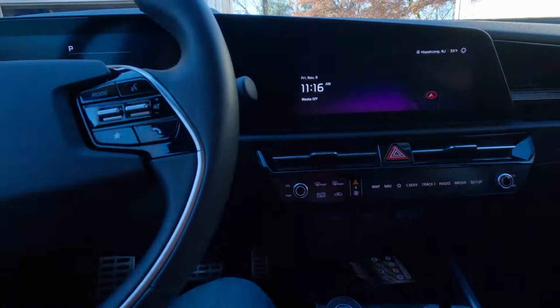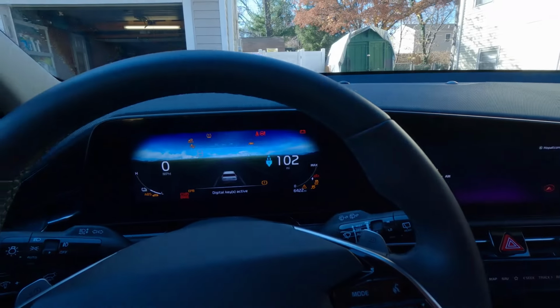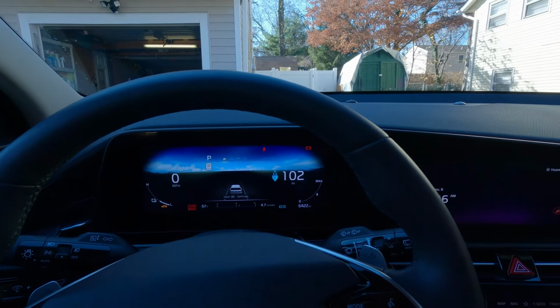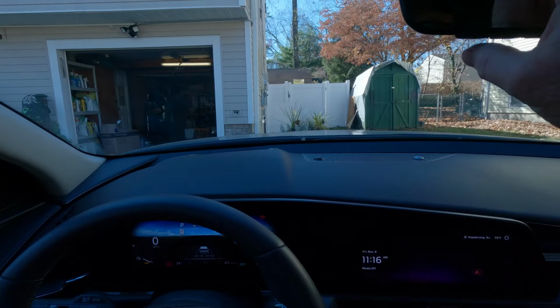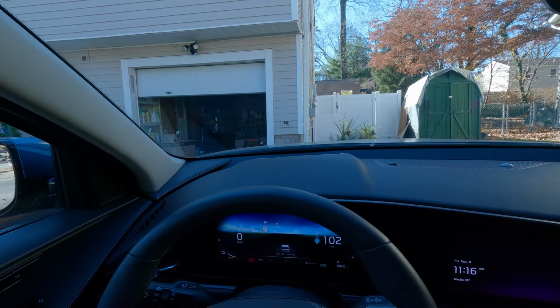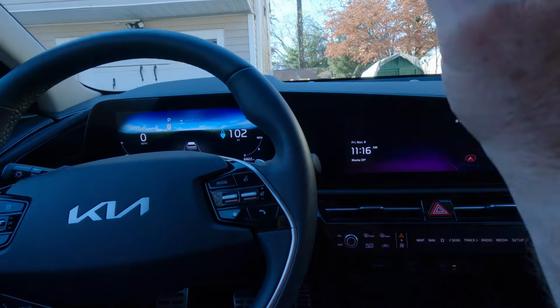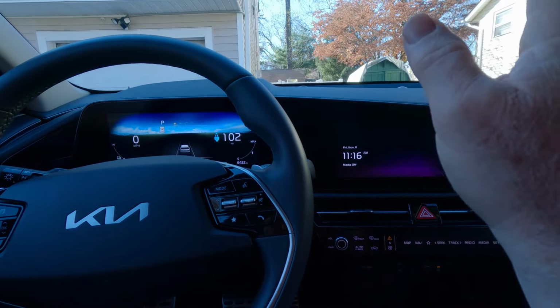Well, you got to hit the start button again to activate the screen, or you have to start the vehicle. Now let's see if it closes. Yeah, so now it works. So you actually have to hit this start button twice in order to use your garage door opener. I didn't know that until recently.